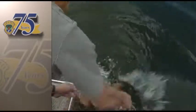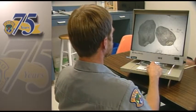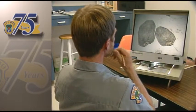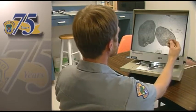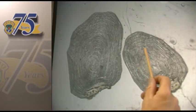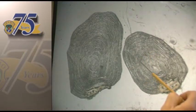Occasionally, Paul will remove some scales from the side of a fish. Back in the office, he lays them on a slide and then magnifies it on a microfiche reader. The scales look like a large fingerprint. Each dark ring represents a year of growth. In this manner, Paul can correlate age to the fish's measurements and determine its growth rate.